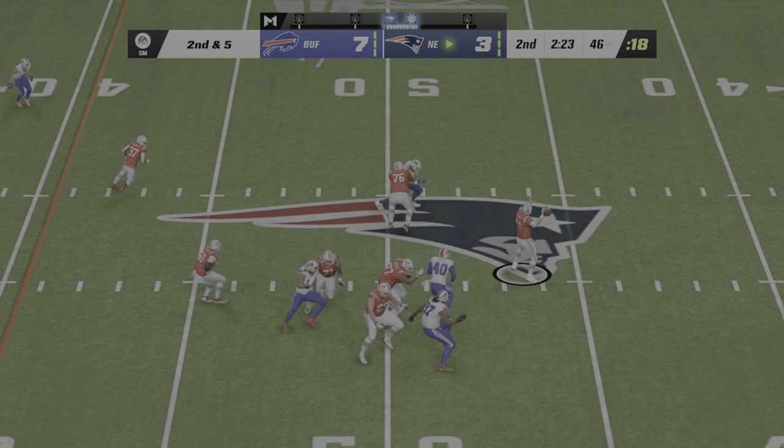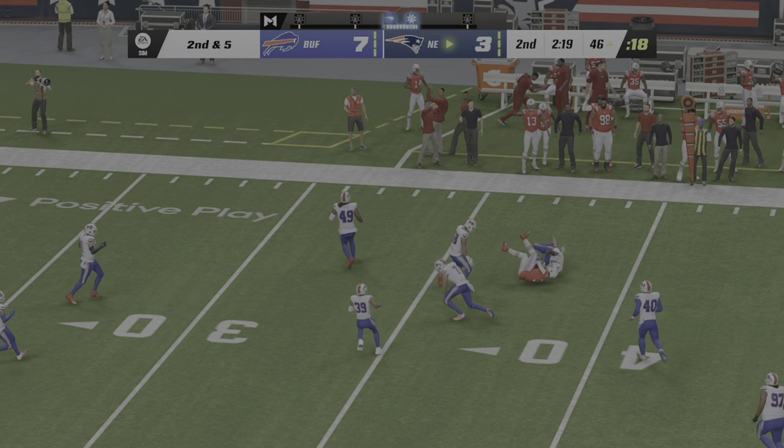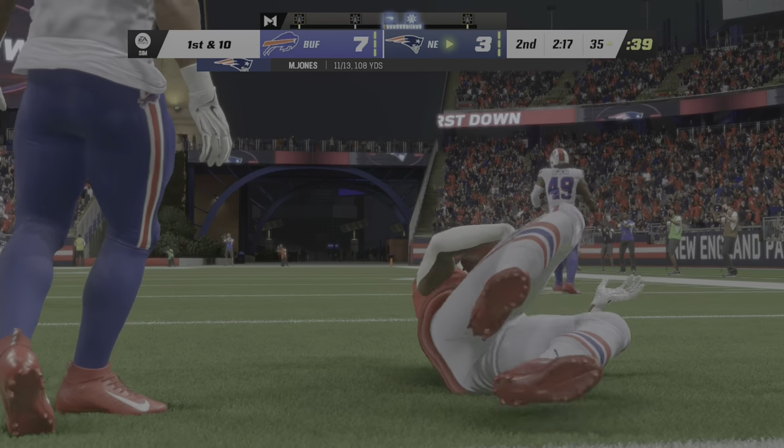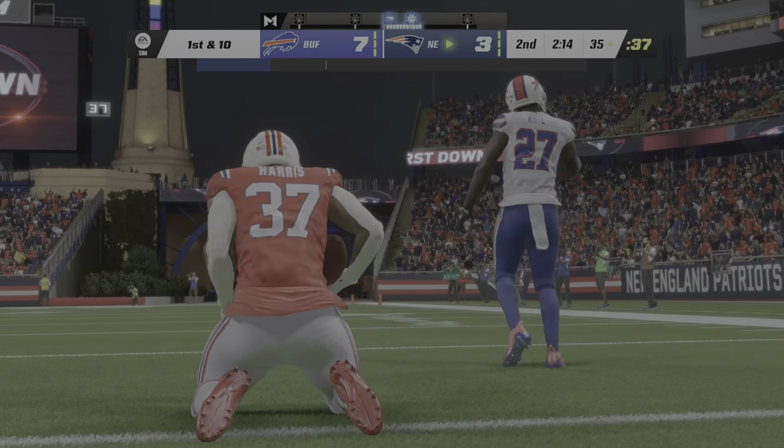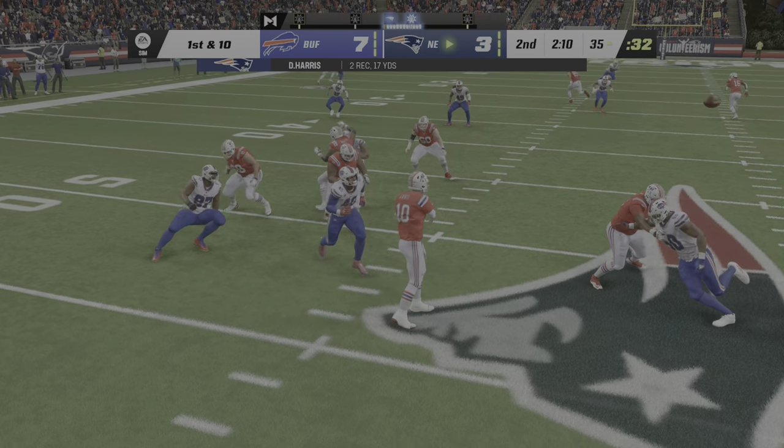Looking to throw. Jones. It's brought in by Harris. And he's got a first down as the tackle is made at the Bills' 35. It's a gain of 11 yards that time, and it produces a new set of downs.